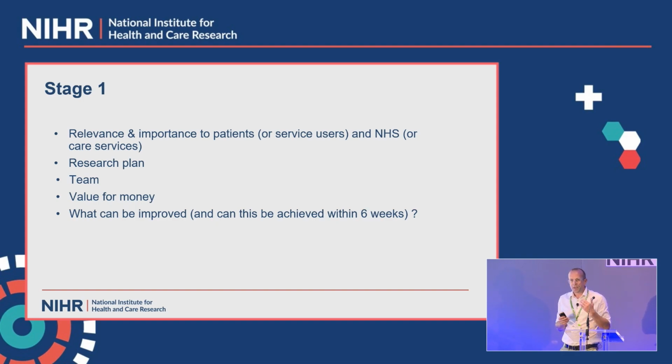So you need to explain the value, the importance, where the patient benefit is coming from to an audience that's not expert in your area, as well as the research plan in a way that can be understood by people who are not necessarily experienced in the research methodology you're proposing.